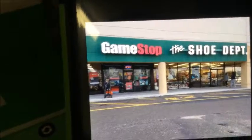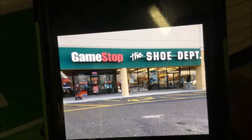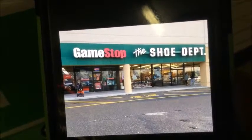And it's actually called the shoe department. As you can see from my picture on my phone, the GameStop is next to the shoe department, and the blockage was past the GameStop into the shoe department. All right, so let's extract the cable. You can see the water flowing, but not from there.